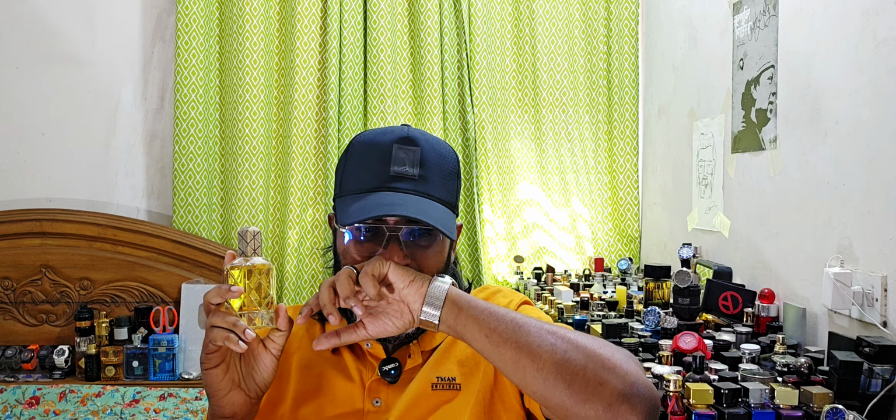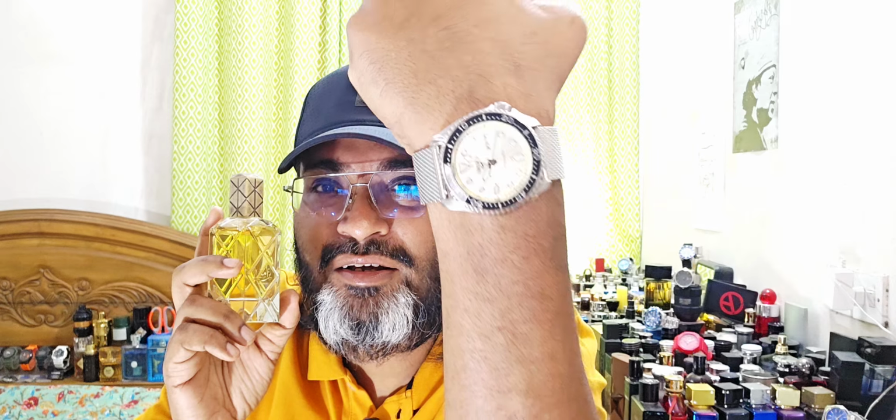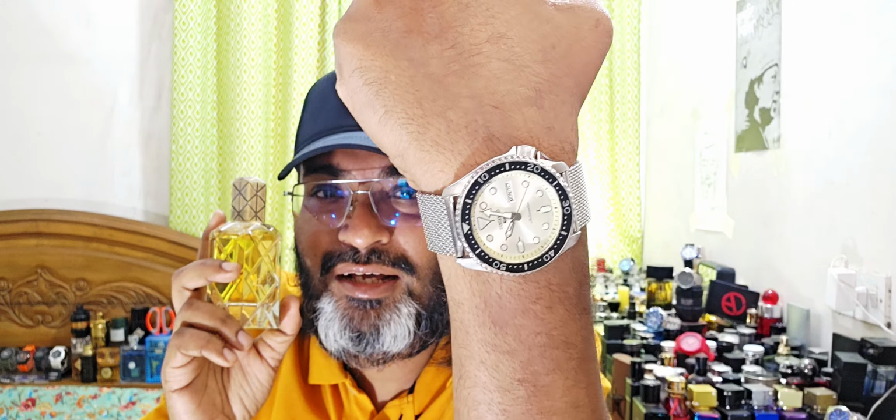And it also smells, again, not really like booze, but like a smooth champagne. If you see the color of the dial that I have, this is like a champagne dial that I got 3 years back from one of the pages, belongs to my friend. So this is one of my favorite watches, so I'm wearing that to match the energy of this perfume. Very pretty, very, very pretty.